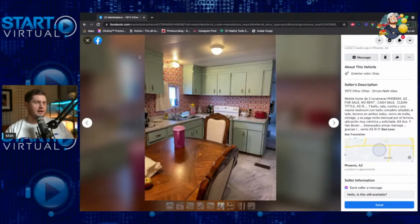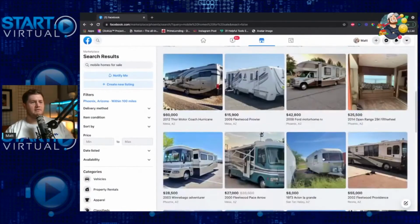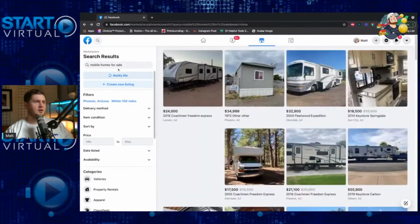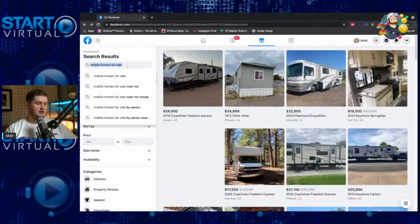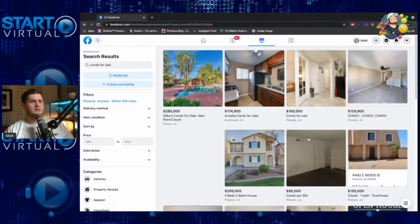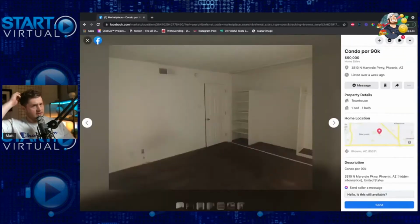But I have a virtual assistant in my business that is trained to look for this stuff. So if I'm looking for mobile homes, I can pull it up in the marketplace. If I want to find condos for sale, check it out. So now I can look at some condos. I can look for some stuff like this one right here. $90K for this condo. It's listed about a week ago.